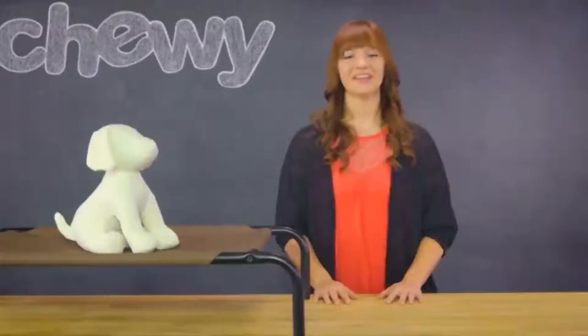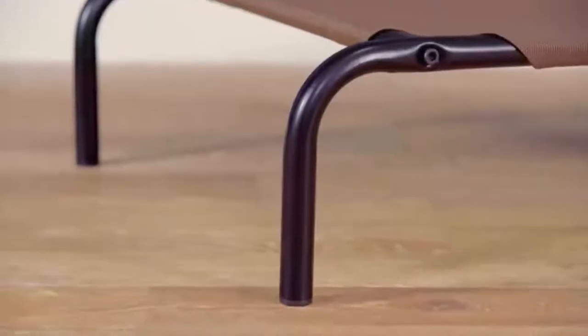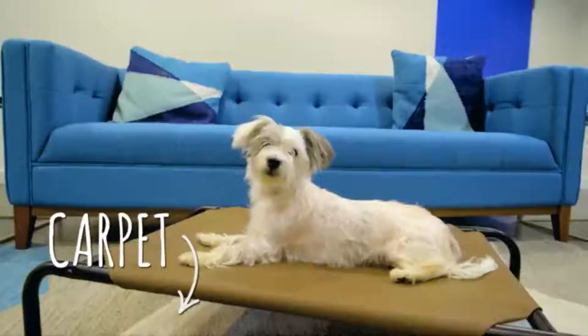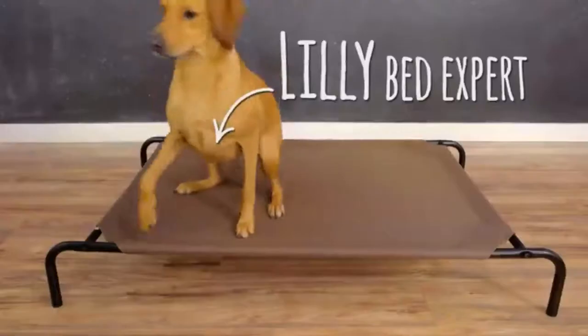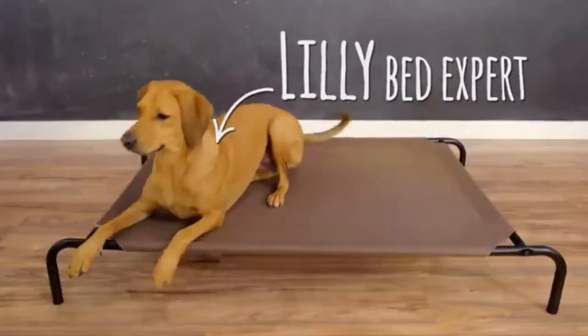If you ever need to replace the cover, they make those too. It's also safe for your pup since it's lead-free. Plus, the powder-coated steel frame is extra durable to survive daily doggy shenanigans. Its skid-resistant feet make it ideal for use on all kinds of surfaces and adds extra stability when your doggy tries to find that perfect sleeping position.